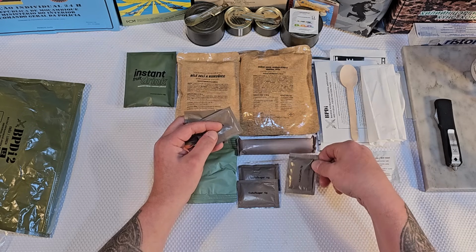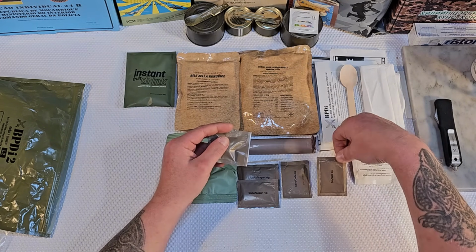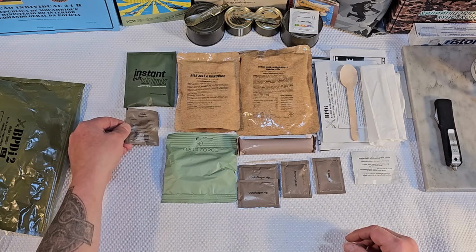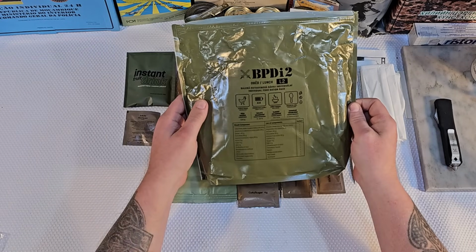We have 2 grams of coffee. Coffee is excellent. Going to have some coffee with dinner. Going to love every last second of it. We have 2 grams of salt. And last but not least, we have a piece of chewing gum. Not too shabby. Is there anything else in here? Nope. That is it for this particular kind of bitchin' looking bag.